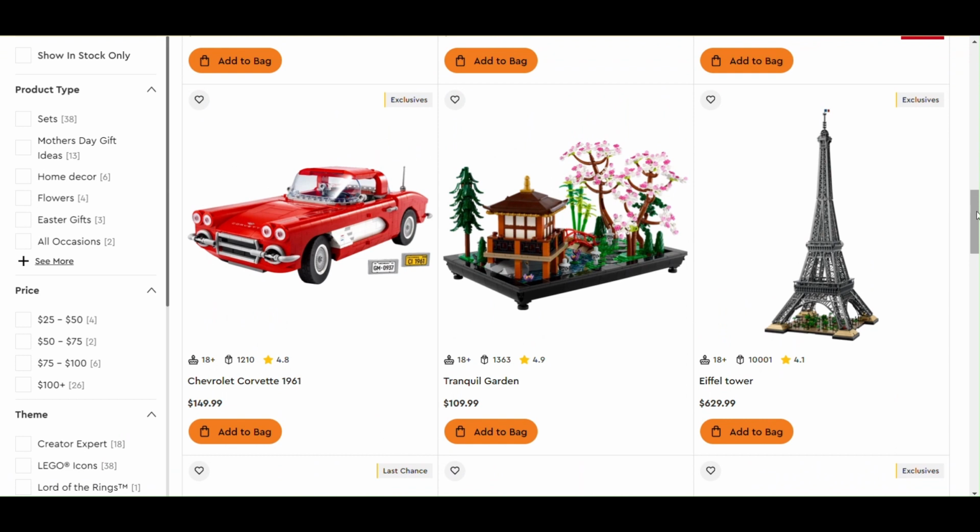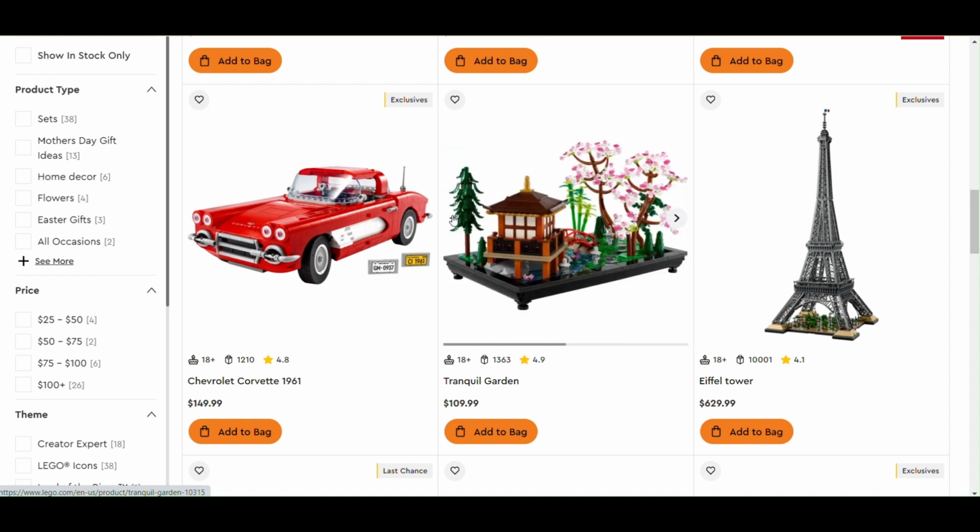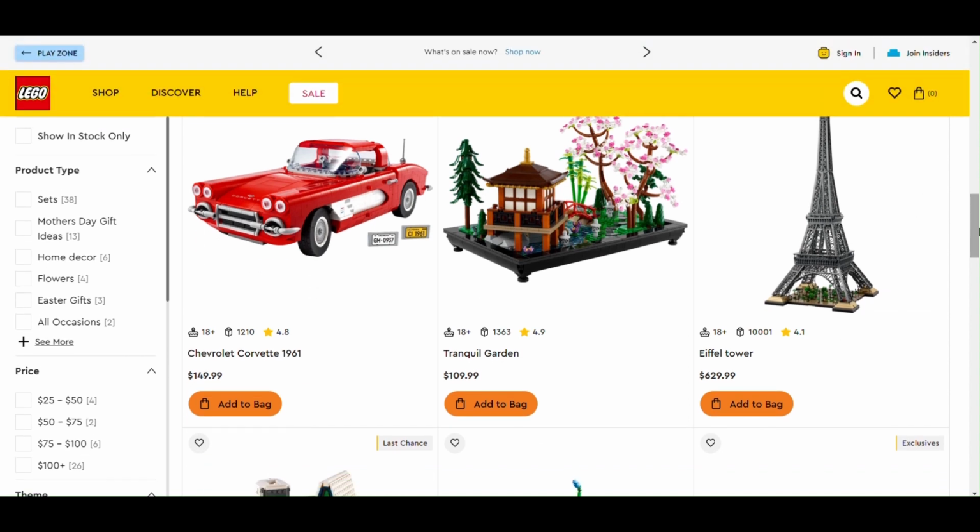Tranquil Garden, I don't know much about these Botanical Collection sets. I believe this came out earlier this year, and it looks great. I mean, it really does. It looks good. I love how the whole thing's at an angle. I have a little temple. I think that's supposed to be a temple. Again, my terminology on some of this stuff.